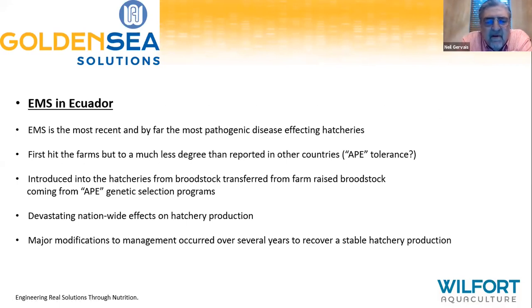It hit Ecuador harder than a lot of other countries reported, in the hatchery, not so much at the farms. The selection programs in Ecuador were designed around bringing animals that had survived at the farms and gave the best performance, bringing them back to the hatchery, bringing them through the entire cycle and going back to the farm, always exposing the animals to the pathogens that were there. Every generation, the animals became somewhat more tolerant to the ambient diseases that were present. When EMS came in, the animals that we had in the farms already showed a pretty high tolerance. But those animals, when they were brought back into the hatcheries, introduced EMS into all the facilities.